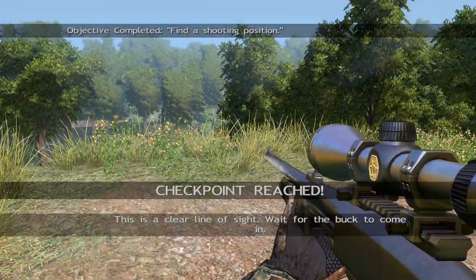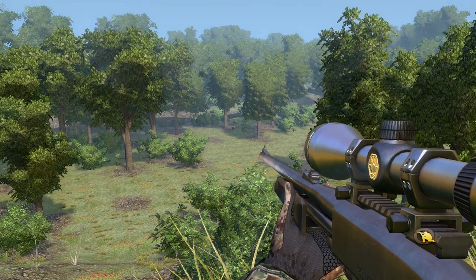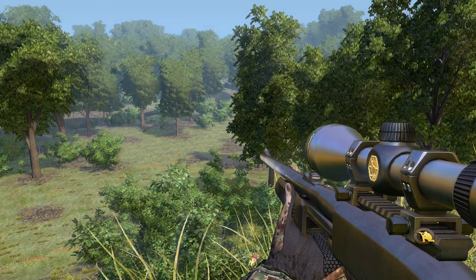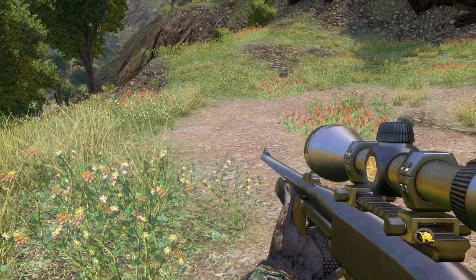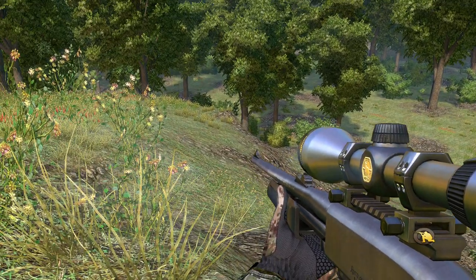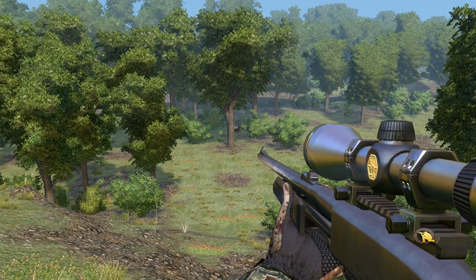I had the absolute worst time trying to figure out where I needed to go. Wait for the buck to come in. It is so hard to not talk over because it comes in at such random times, but we should have the buck coming in now. But as I was saying, it took me forever to get up here. I could not figure out how to, and I had to go over to this side and climb the hill. Tried to come in from a different angle, and it just did not work.